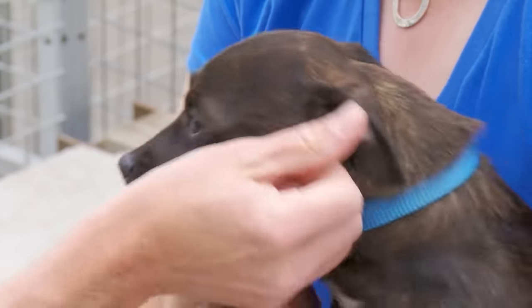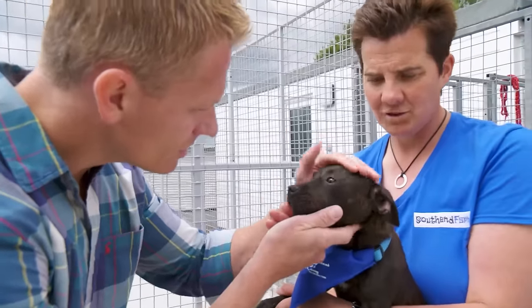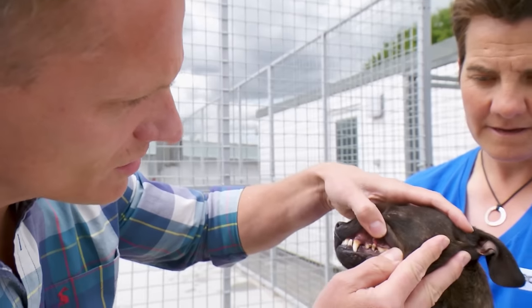Jane is introducing Scott to the sad story behind Sadie and her three puppies. Sadie was very heavily pregnant when she was brought into a vet clinic by her owners. She's only a baby herself. You've done so well, haven't you? Then she had a caesarean in order to deliver them. They were huge puppies. But of course, the bill was quite large and the owners simply refused to pay it, so they dumped her at the vet practice.